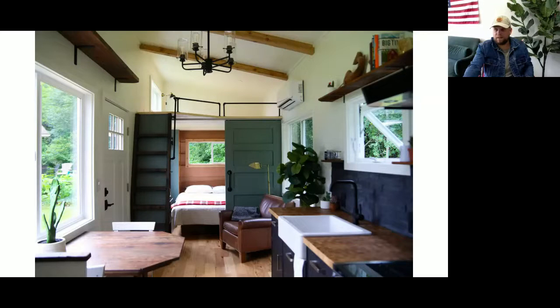Let's see. Yeah, there's a closet. There's a number of little closets on this one. There's a closet tucked behind the staircase. And then in the bathroom, there's also some closet space.